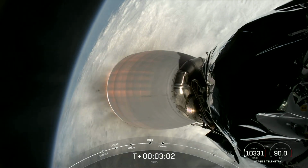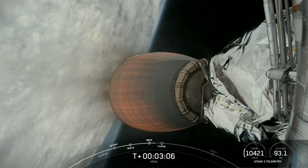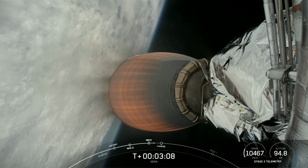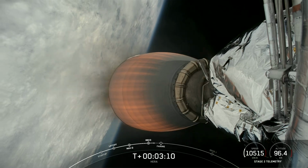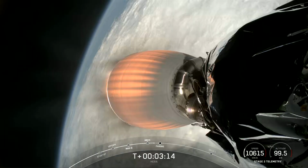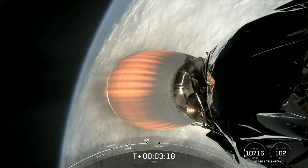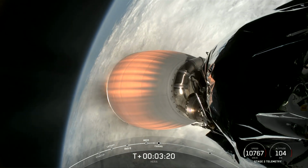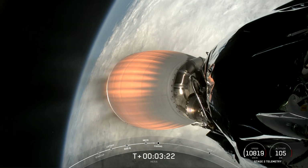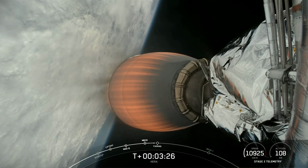Coming up will be fairing deployment. And for the first stage, as we saw it in the background, farewell 1061, and we thank you. As we continue climbing out of Earth's atmosphere, we're waiting for the right time when we can open up and deploy the fairing. That should be coming up in about 10 seconds.